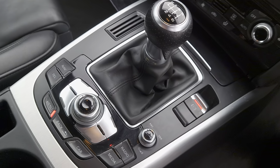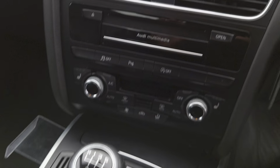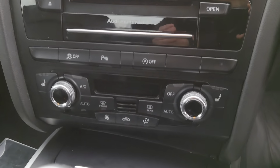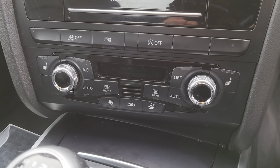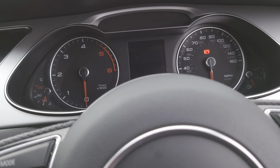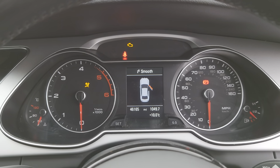You've got your manual gearbox, all your functionalities for your display screen, which is just there on your centre console, aircon, climate control, heated seats, all in the centre. Standard layout for your cockpit.